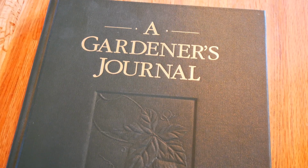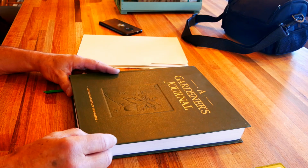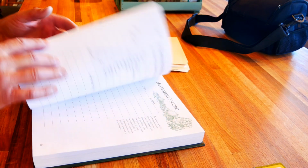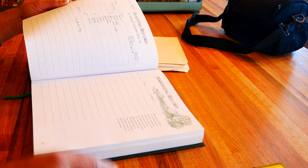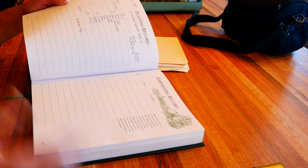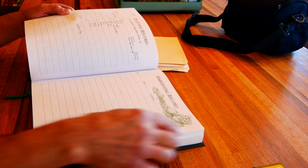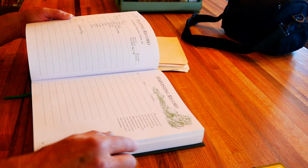This is a 10-year journal, and I've been doing this since like 2011, and I'll probably continue to do it eternally, just because of the fact that it's becoming more and more useful for me. Well, number one, it's got all kinds of record information, planting records and things like that. Like here's an example. I can plan ahead of time what I want to put in the garden itself. And so when you're keeping track of that, it's kind of a roadmap, if you will.